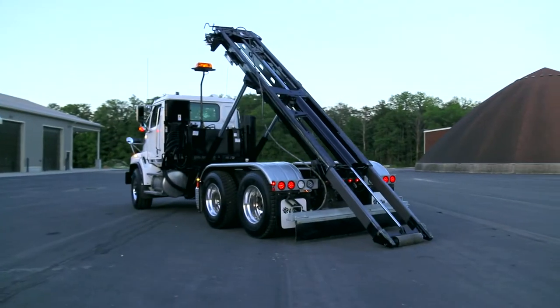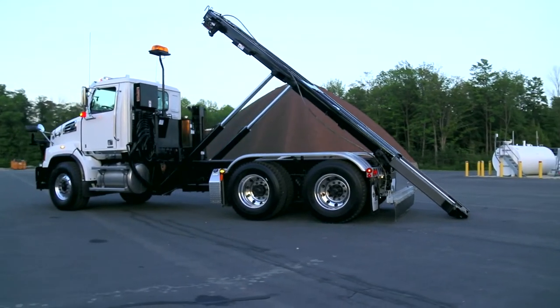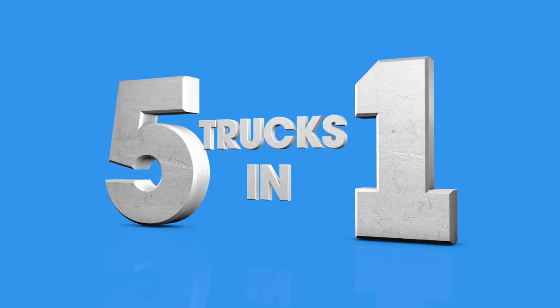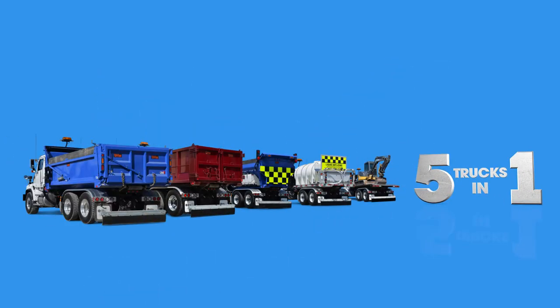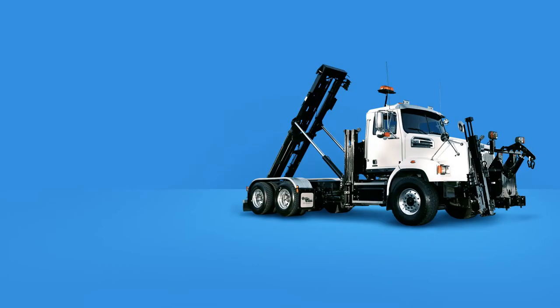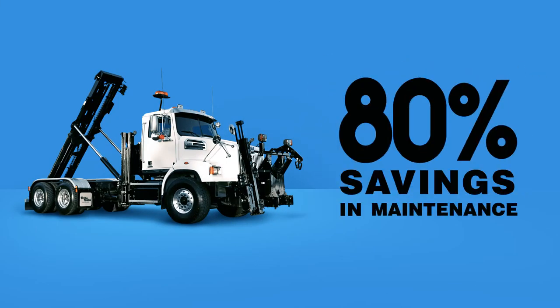For road departments with a growing to-do list and a shrinking budget, the Viking-Cives Roller Pro gets it all done. Replacing up to 5 dedicated trucks, the Roller Pro gives road crews all the right tools for every season. At 60% less capital required and 80% savings in maintenance.